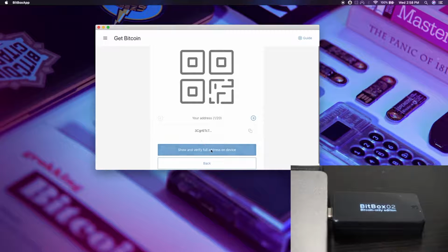And then you have an option to hit show and verify full address on device, or once I verify it, I can copy the address. So I have the option to either scan the QR code with a wallet or to copy and paste it into another wallet app. So I'm going to hit show and verify.